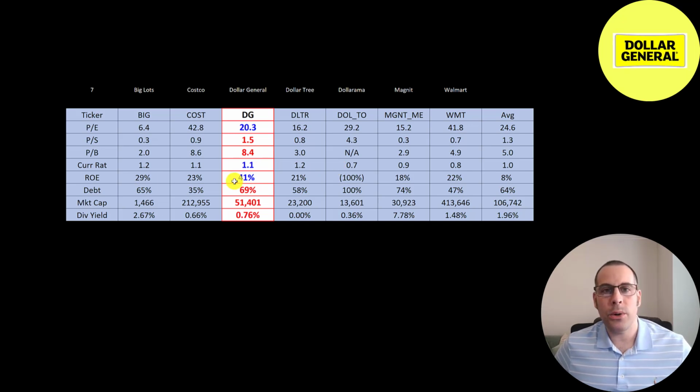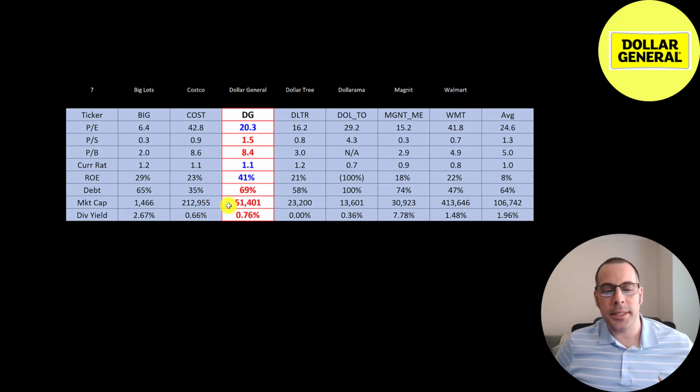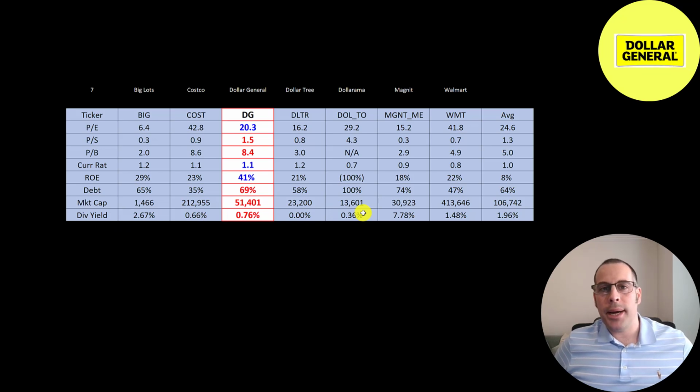They have a really high ROE. They're the most profitable company in this industry. So by focusing on their niche, the lower income communities, they manage to be the most profitable company. That's pretty impressive. Their debt is a little higher than average, and they are the 3rd biggest company on this list. But Walmart and Costco are such huge companies, the average market cap is over 100 billion. Their dividend is lower than most companies in this industry, but if you add the share buybacks, I bet they give back more to their investors than most companies in this industry.